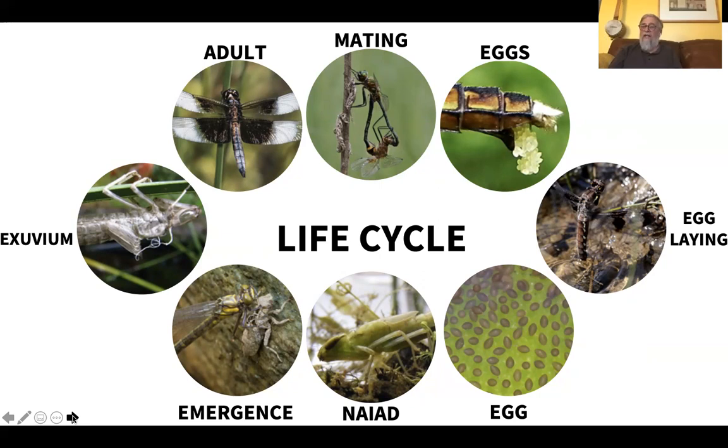Their wings begin developing in the larval stages. And so you will see initially just little knobs that then gradually begin to look more and more like wings. And so they have what's often referred to as an incomplete metamorphosis. They don't go through a pupal stage. That last larval instar or life stage will crawl out from the pond.